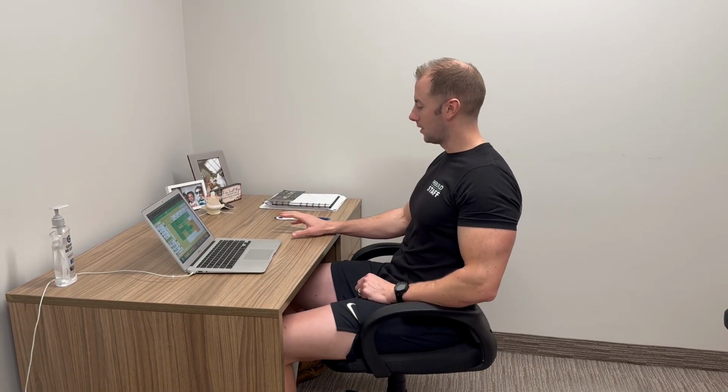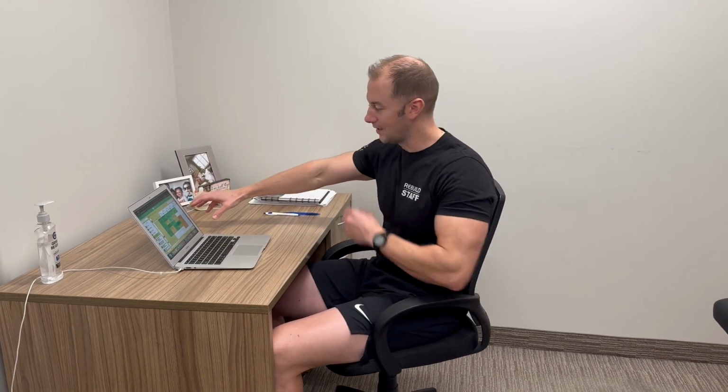You want your wrists supported. If you're using a mouse, you articulate the mouse with your hand, wrist, and fingers. You do not do this. When I reach for it, now all these muscles are starting to burn down the side of my arm and shoulder. So elbows supported, wrists supported. When I use the mouse, I move my fingers and hand.